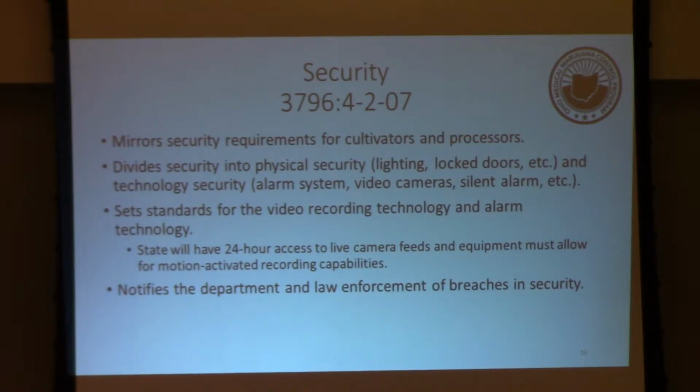But this will help make the costs a little more manageable, especially when there isn't a need for recordings in a room where nobody is present. So we think that helps and will ultimately help keep costs lower and will be passed on to the patient at a lower cost, hopefully. It also still requires that they notify the department and law enforcement of any breaches in security. So you'll see the same language there for all the other rule sets that Commerce drafted.